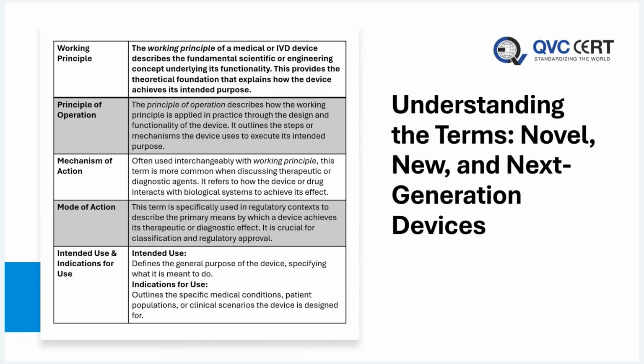Now the last and fifth point is the intended use and indications for use. It is the most common thing which we have to define properly and precisely for our devices, covering all the aspects of the definition of the medical device rules or IVD as defined by any regulatory body. So far all the medical device definitions are regulated by GSTF countries, whether India and other countries, are now almost on the same ground.